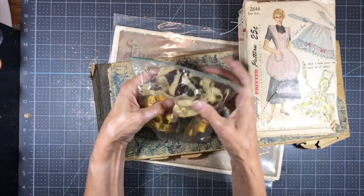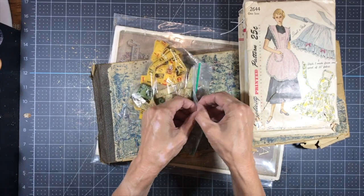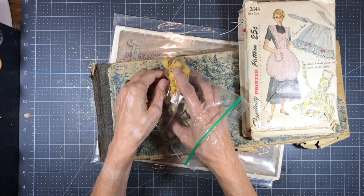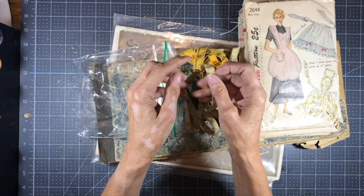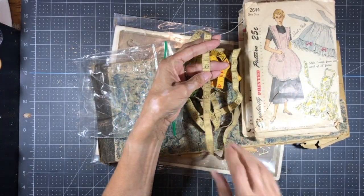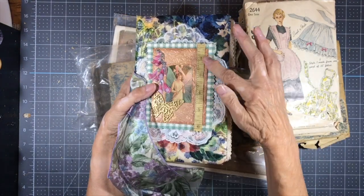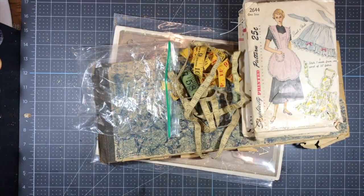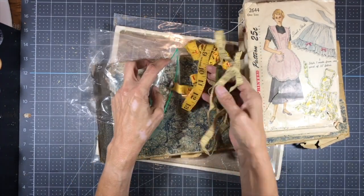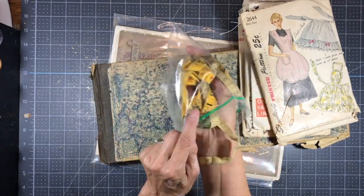And then there are these vintage tape measures. And I've already used some of this in one of my other journals that I haven't quite finished right here, but this one's almost done. And just some neat tape measures, and I really like them.